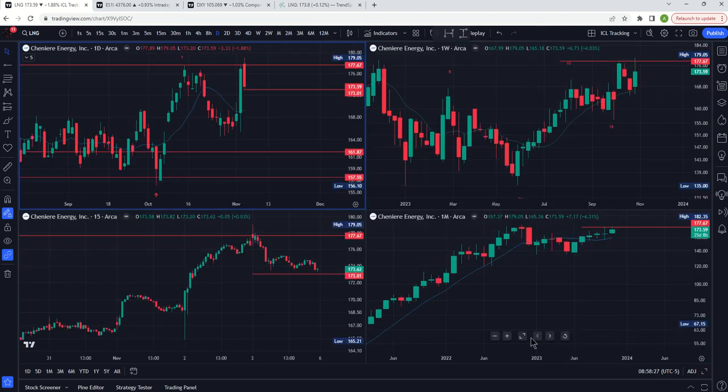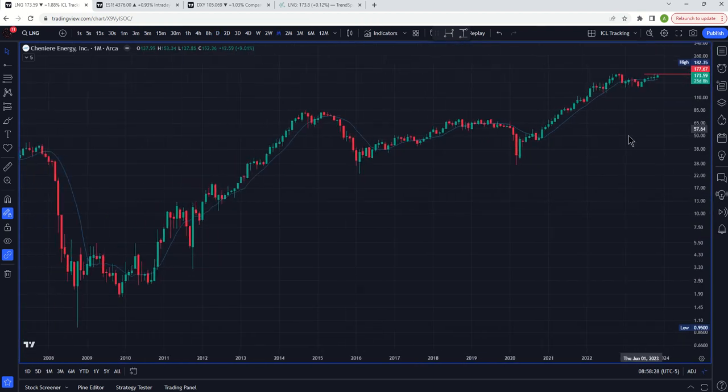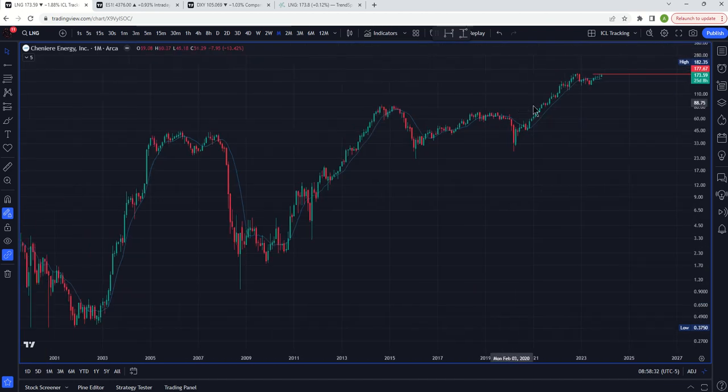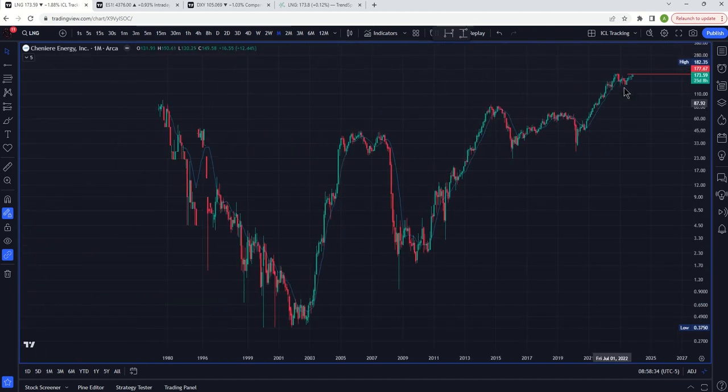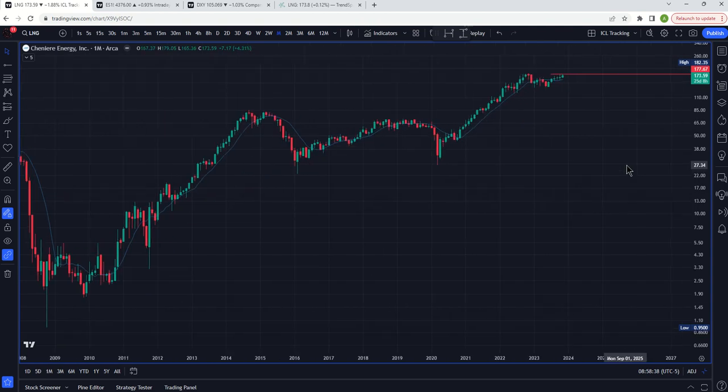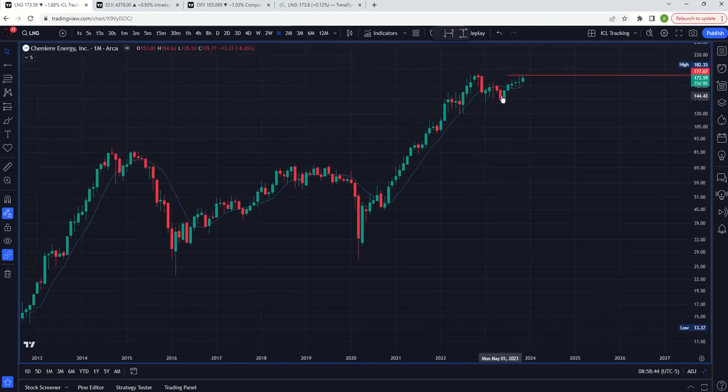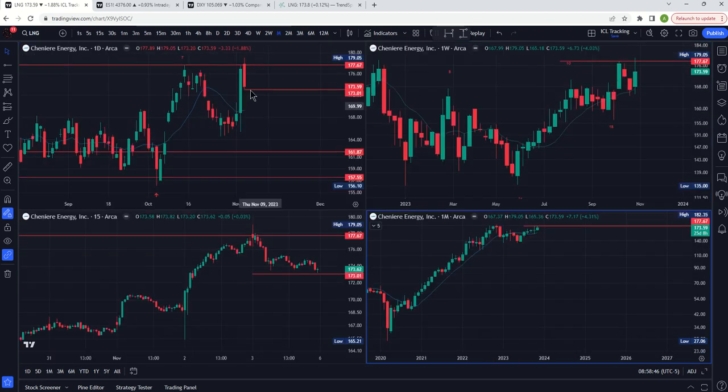What does the monthly look like? Yeah, this thing looks like it wants to explode. Look at this monthly chart. We're just hovering beneath all-time highs, freshly made back in December of last year, so basically a year ago. This is like a small little cup and handle. This one is going to be really interesting.